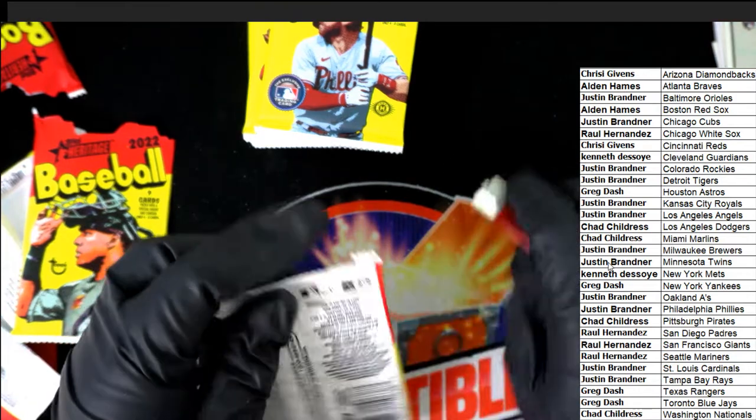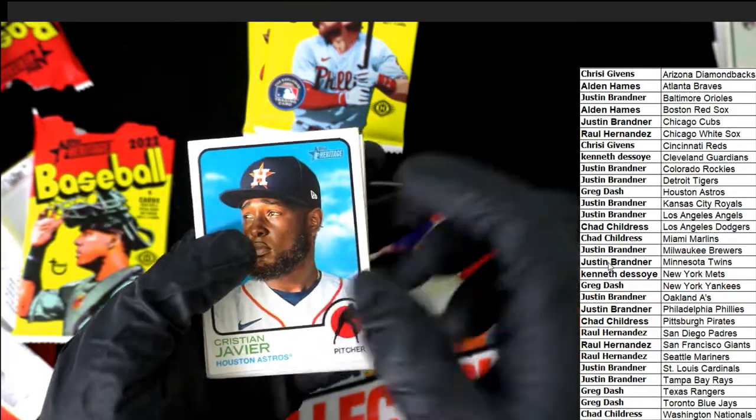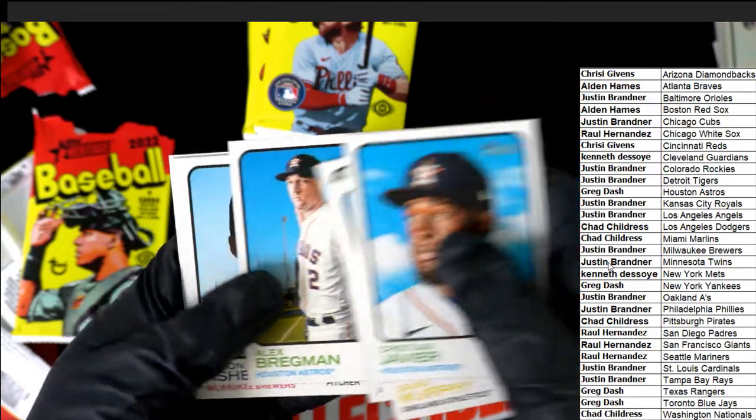Getting down toward the end of the break, we have not had our hit yet. So one of these packs is going to have an auto or relic. Good luck. Once again, everybody.